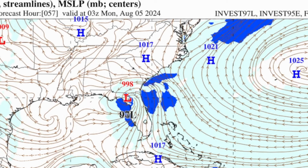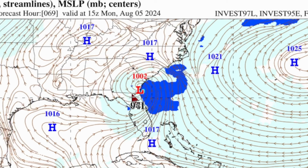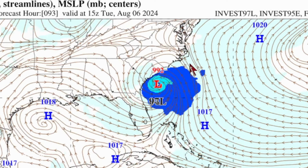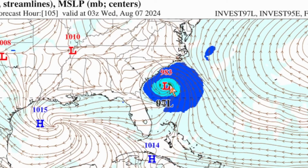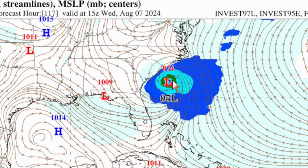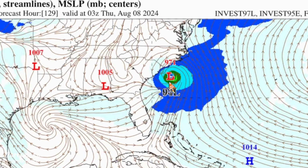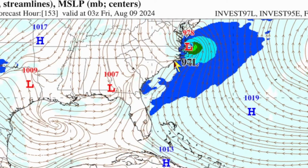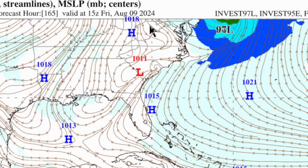Now here we go back to the GFS run, and I've got it frozen on Sunday night. Now the deterministic models, both the GFS and the ECMWF, going for a coastal system out over the open waters, and you can see it deepening down to the 970s by Wednesday and Thursday and moving up the coast. And that's probably a low-end hurricane, considering that there's a lot of uncertainty where it's going to make landfall.